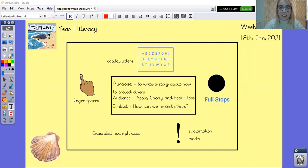Now we have a very exciting week planned for you all this week. We will be writing our innovated version of the story, The Storm Whale. If we rewind back to the beginning of the term, we were introduced to our wonderful story, The Storm Whale, and we spent lots of time reading our story and retelling it with actions and writing some wonderful sentences.